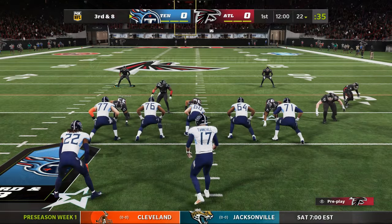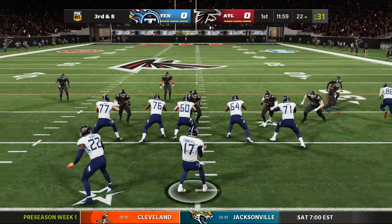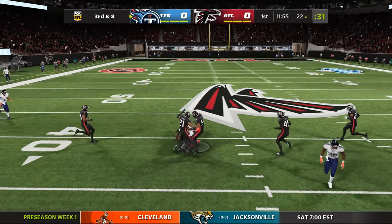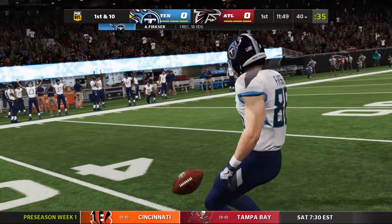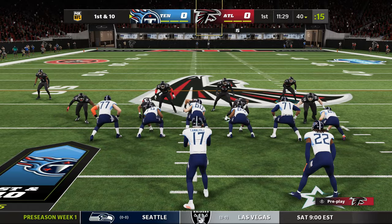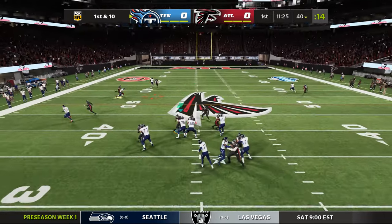There you see the draft class from 2021. And the Falcons hope that they will have a really good season with those rookies. Firkser getting the first down over the middle. And that is quite an outstanding addition to their team in that tight end position.